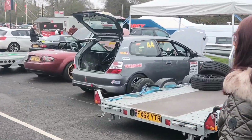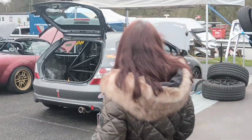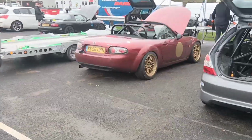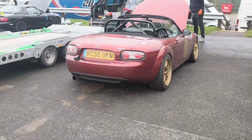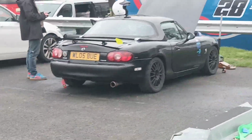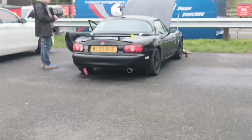We've got a stickered up EP3 Type R, that is the one we saw earlier too, hooning it around the track, and the red Mazda with the gold wheels, that is sick too. And there is the other Mazda MX-5, the one that was absolutely sending it around the track. That was insanity. Going wide and everything. We love to see it.